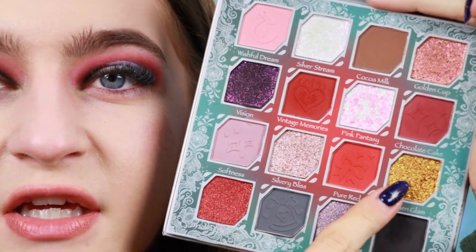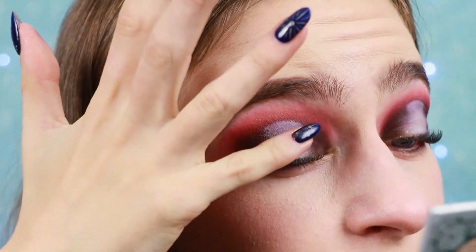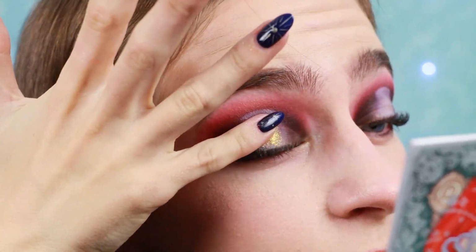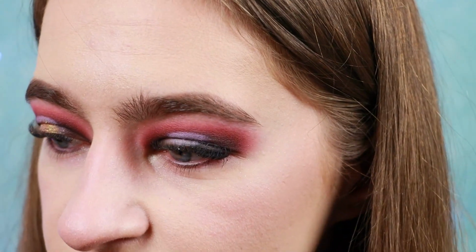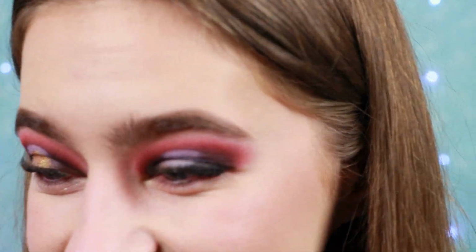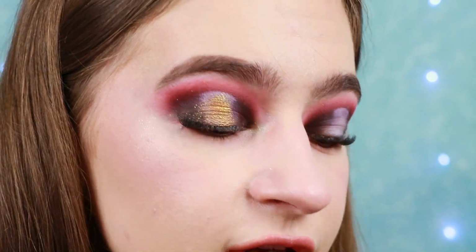So we're going to do that. We're going to go in with this shade, which is called Golden Glam. And this is so stunning. Let me pop that on the center of the lid. Yeah, I think that was a good idea. I'm definitely going to have to use a brush, not only for my lashes, but because of these nails. Oh, it works really well with a dry brush. So that's definitely really good.